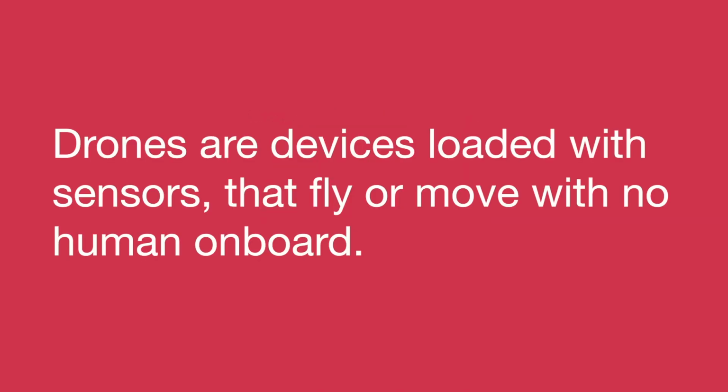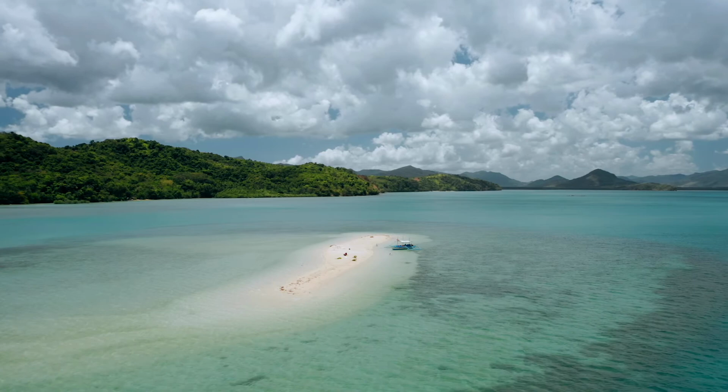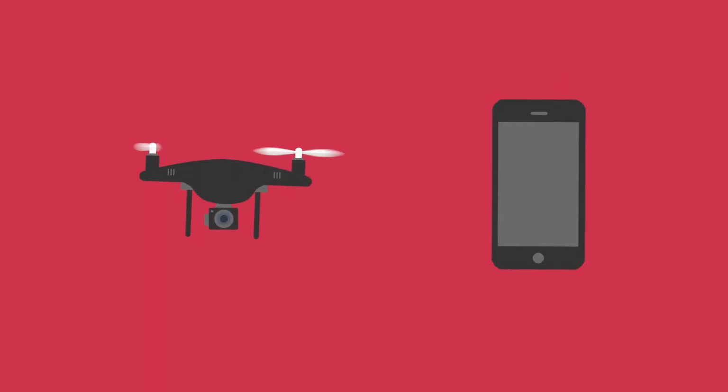Drones are the pizza delivery force of the future. Drones are devices loaded with sensors that fly or move with no human on board. They help us expand our reach and view the world around us. You might have seen them used for capturing video posted on social media.